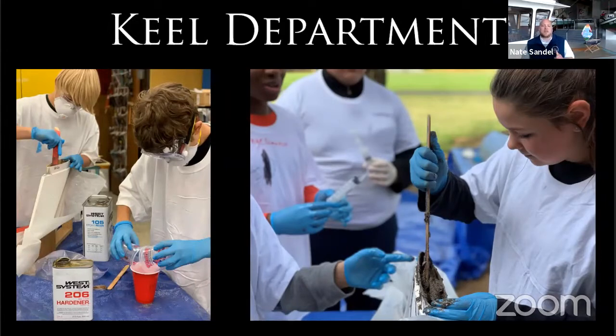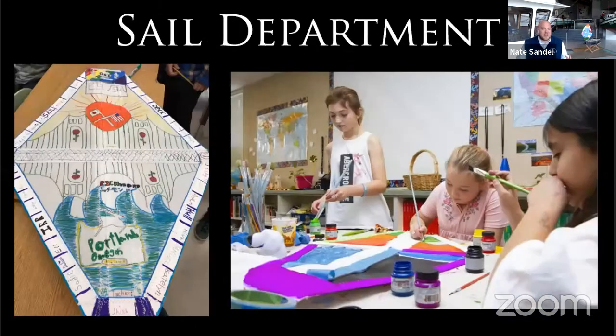If a mini boat's keel is not weighted perfectly and a wave flips it upside down, that mini boat won't self-right. And if the mini boat's upside down, not only is it not sailing, its GPS and its solar panel can't connect, and then we don't know where the mini boat is. So the best success of our mini boats that are traveling and still sailing today is because that keel department engineered it perfectly. And then we have our sail department.